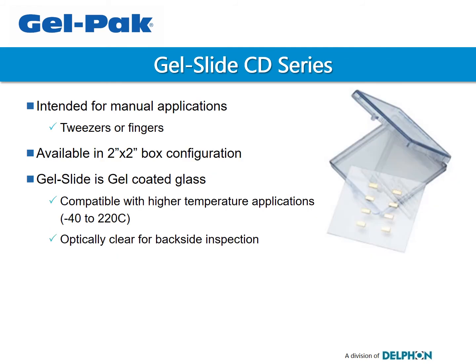With the previous AD boxes, while the gel itself on the silicone side can go up to 220C, none of the plastic boxes can. But we still have customers out there that need to immobilize and expose their device at high temperature, as much as 220C. For that, we developed the gel slide. What the gel slide is, is a glass slide coated with our silicone. So the combination of the glass and silicone gives you a carrier that can easily withstand 220 degrees C. It's also optically transparent. You can do backside inspection if you might need.